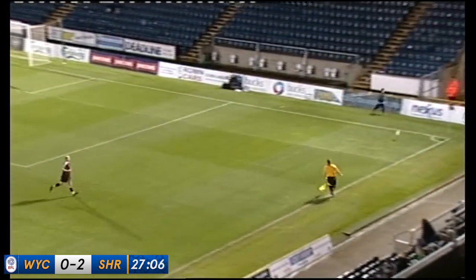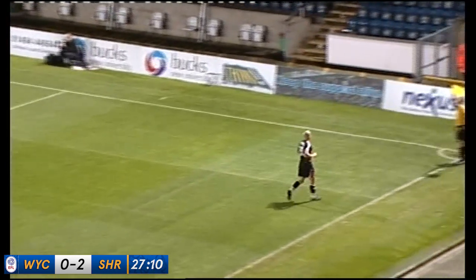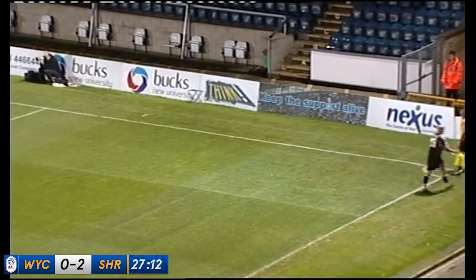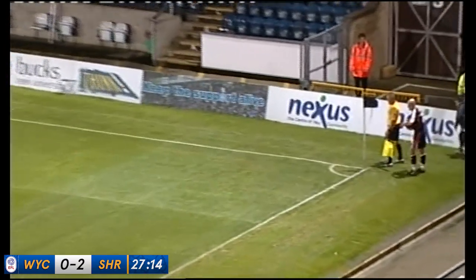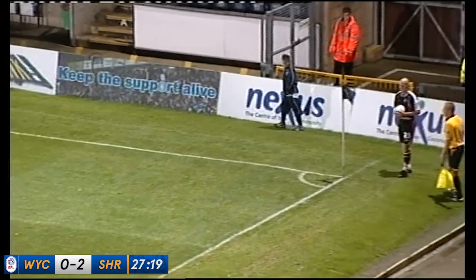I thought it was a great finish at the time, but a bit like at Darlington on Saturday, we're treated to an instant action replay here. A screen in one of the corners of the ground, the near corner to where we are. Not as big as the screen at Darlington, the arena, but even so, very instant replay.